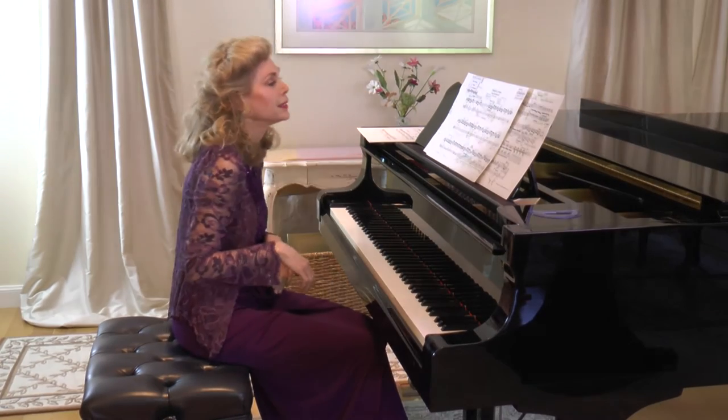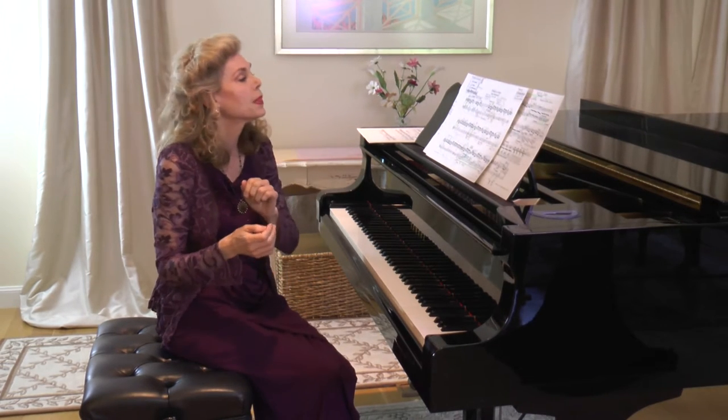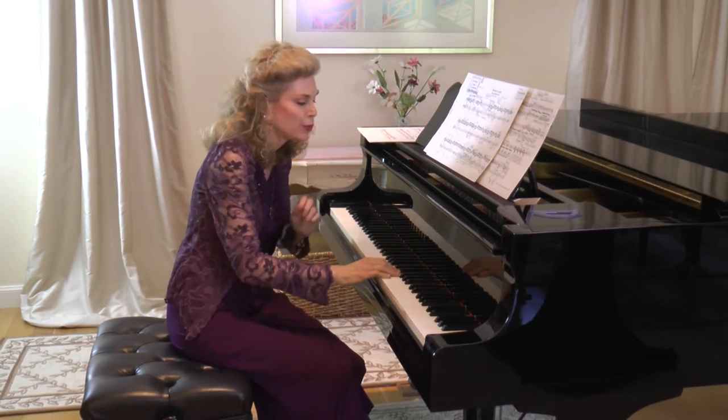Very beautiful writing. Now over that is this rhythmic motive, yat-da-dum, yat-da-dum, da-da-dee, da-da-da, yat-da-dum. And look what it's outlining.